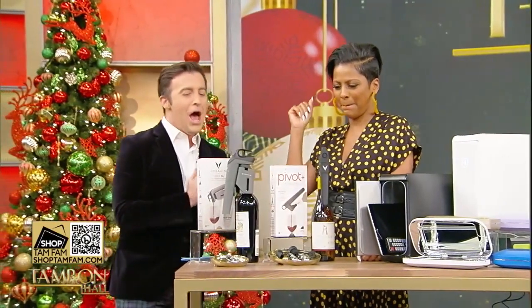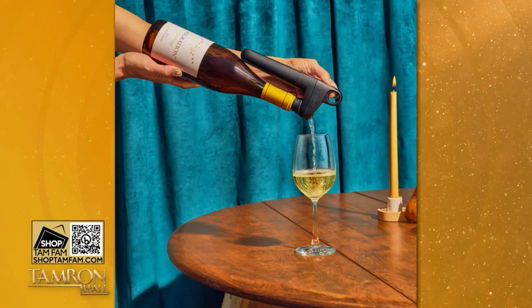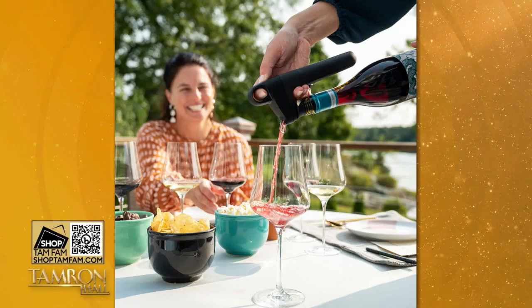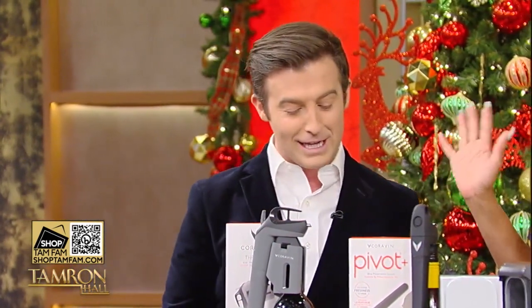Yes. Okay, so this is Coravin. It helps you if you want to pour a bottle, but you don't want to open the whole thing. You know what's the worst? When everybody wants white, but you want red. Or you just want a glass, and you're like, I don't want to ruin that.